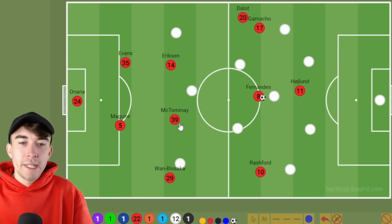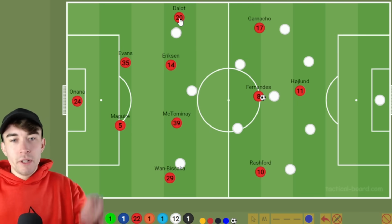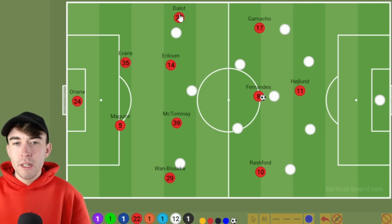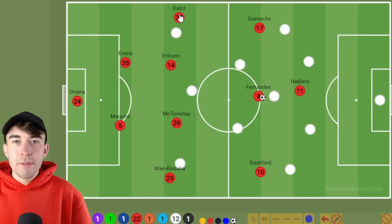However, what we saw in midweek this week was a different story. We saw more of a 2-4 shape, and instantly what this has done for United in that game is given connection points in possession. So the question is, is this the solution for Ten Hag? And actually, why was it so much better? Well, let's go back to that game from the other day and have a look at it.